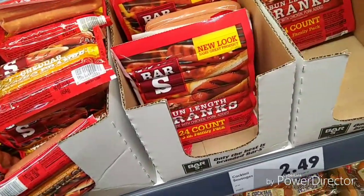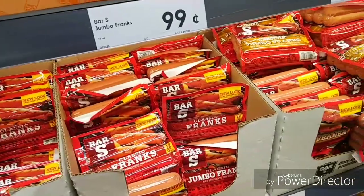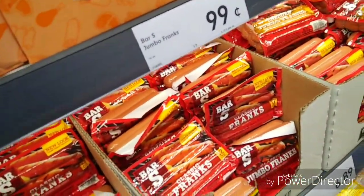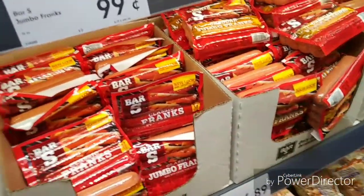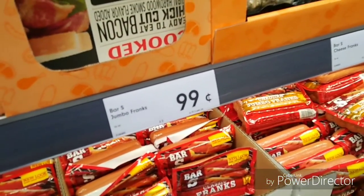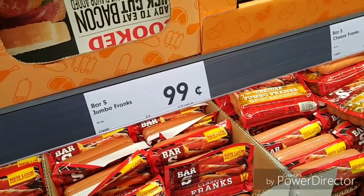Shout out to Bar S, man. Them good old 99 cent hot dogs. I don't know about y'all, but I grew up on those and them good old baked beans. They don't make beef though. So now that I got a choice, I don't eat pork, no swine. So can't indulge no more. But actually I went and saved a lot the other day and found some beef ones for $2.49.